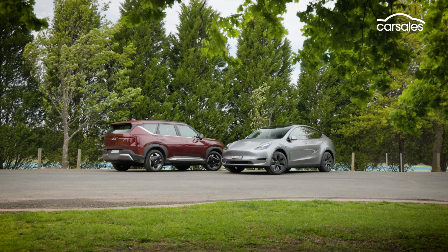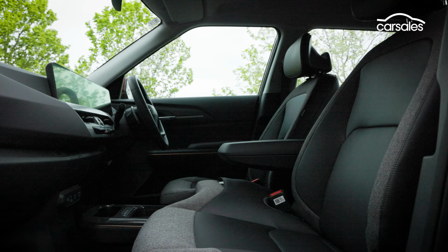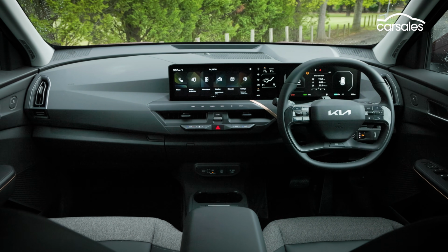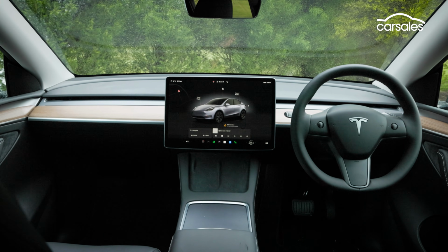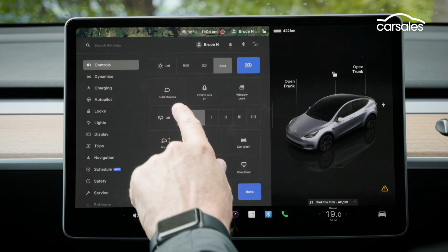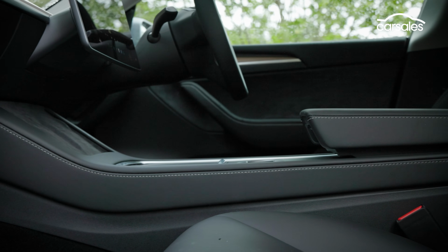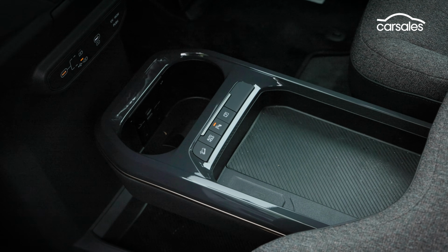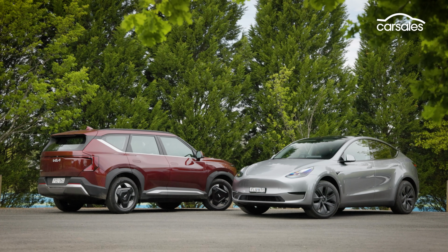So which car has the better interior? I reckon the EV5 does a good job of maximising its space and feeling comfy. It's not likely to intimidate or confuse people like the Model Y initially will. But if you're talking the feature count, then there's no doubt the Model Y leads the way. Neither of them has the level of plushness traditionally expected from a car that's going to cost you around $60,000 on the road. Blame their big and expensive battery packs for that.